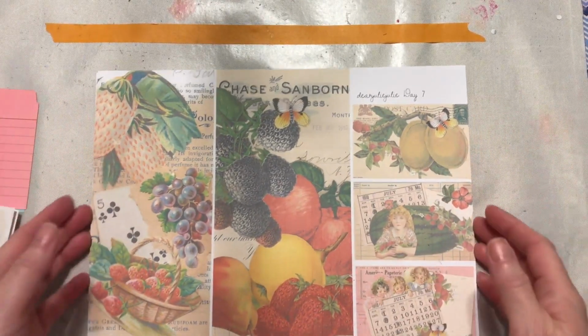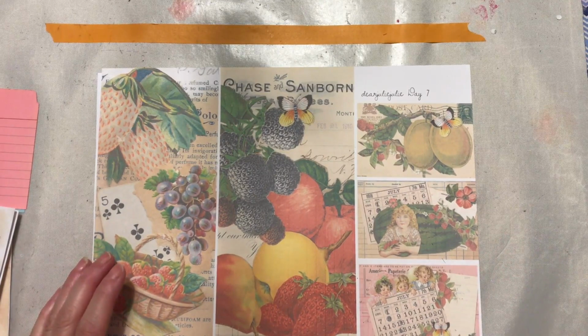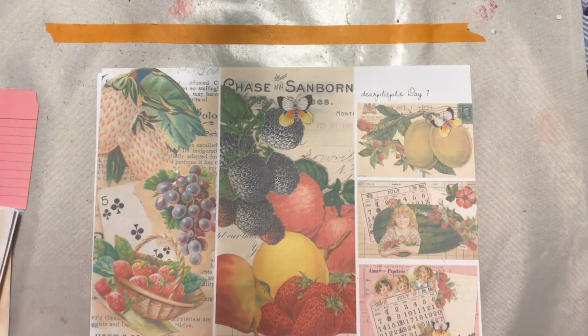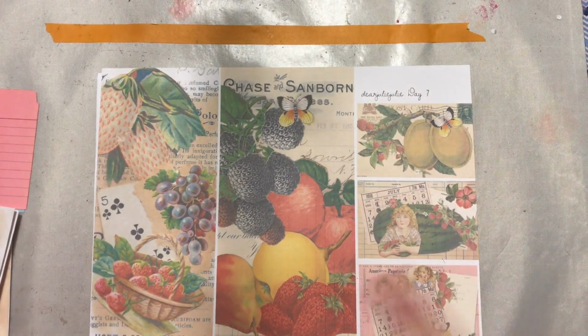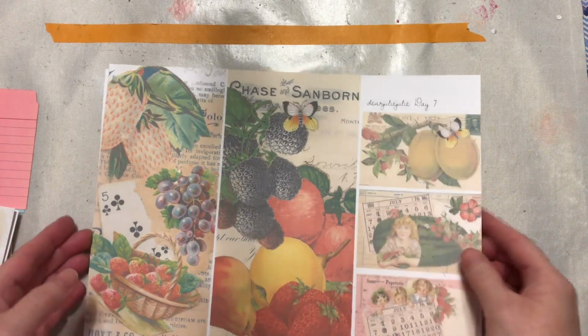As I said, this is the last day of the 7-day collaboration. Almost. I'm going to take tomorrow off to finish putting the folio together, and then Friday for Friday Freebie, we'll have a flip through. So here's what I was working with today.